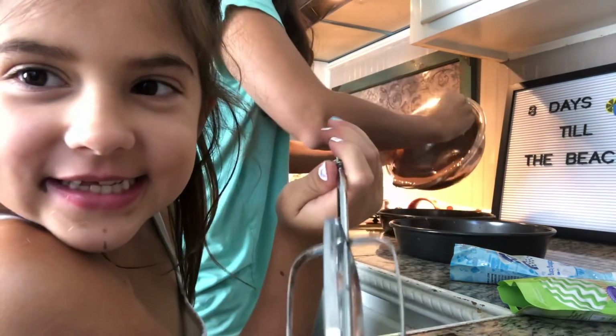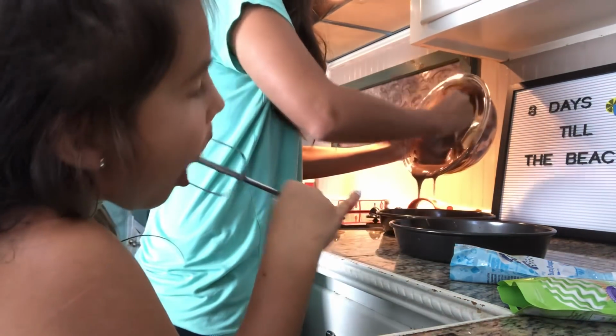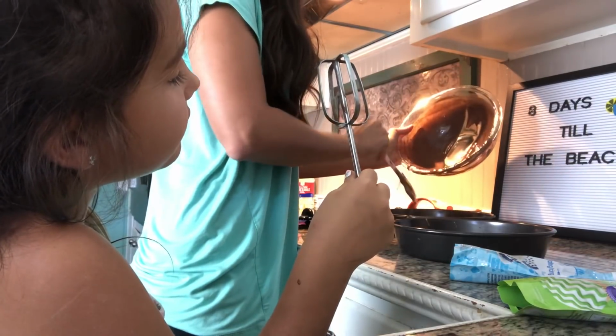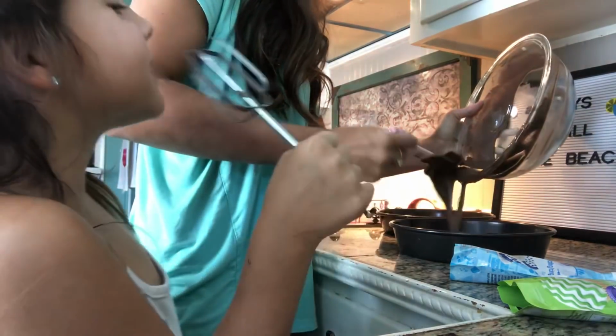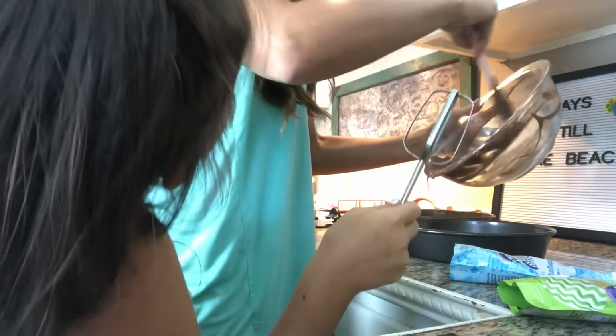Mmm. It's delicious already. If you have any rest of it, will you let me and Bryce not share it? It's all mine. No, please, Mommy. It's all mine. Please. Man, please.